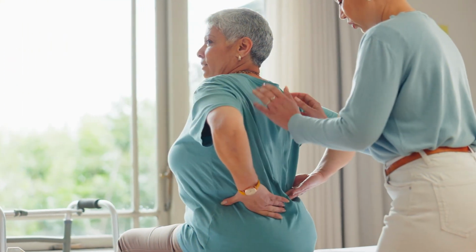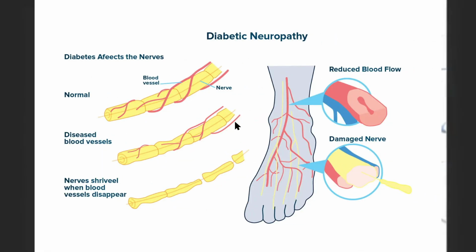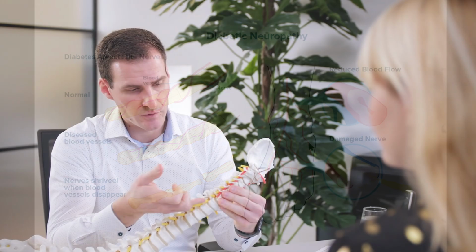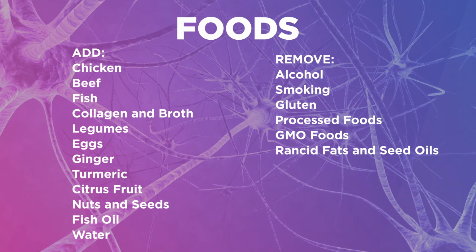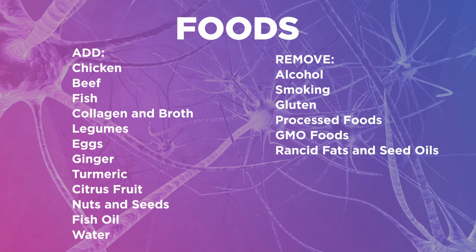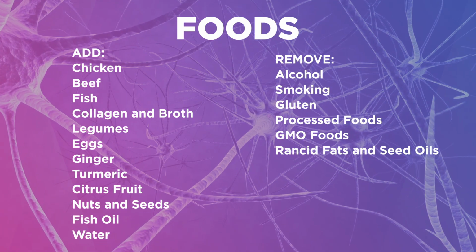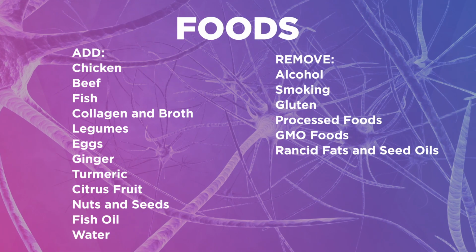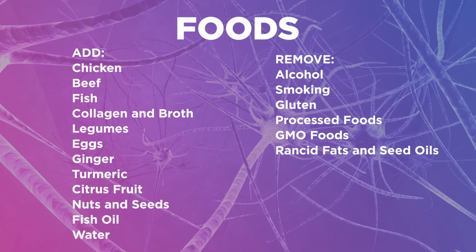Okay, so a proper corrective chiropractor can get that testing done to know, is there damage at the root? Even when there's pain at the branches, or problems at the branches, check the root first. Now, food-wise, we want a lot of amino acids going in, proper proteins, supporting that blood flow, supporting the nerves themselves: collagen, bone broths, chicken, beef, fish, legumes, eggs. All very good for amino acids involved with nerve repair.